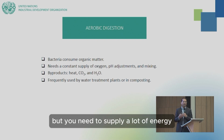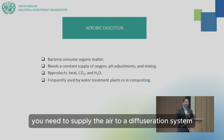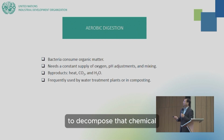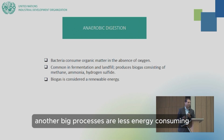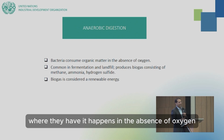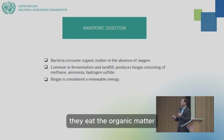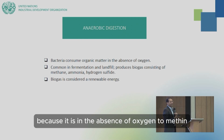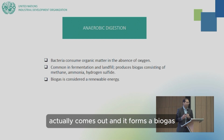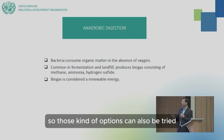But you need to supply a lot of energy to do so, because you need to supply the air through a diffuse aeration system or surface aeration system to decompose the chemical oxygen demand, or BOD, biochemical oxygen demand. Anaerobic processes are less energy consuming. They happen in the absence of oxygen, and bacteria consume the organic matter. They eat the organic matter, and then biogas is generated. Because it is in the absence of oxygen, methane comes out and forms a biogas, and biogas is considered a renewable energy. So those kinds of options can also be tried.